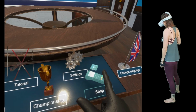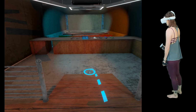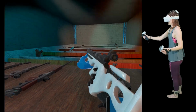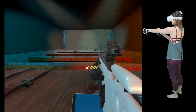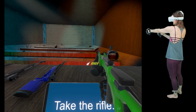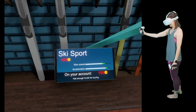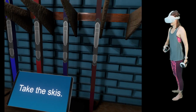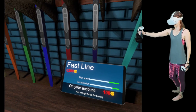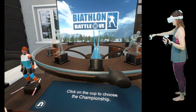There are ways to level up your gameplay by more than just skill. Heading into the shop area, you are presented with a shooting range where you can practice and level up your rifles. The rifles do seem incredibly expensive, and after trying a few of them, I realized that I am terrible at shooting in this game, no matter which rifle I pick. Similar to the rifles, you can buy better skis, which are also incredibly expensive, and I don't even want to think about how long it's going to take to make enough money to pay for all of this. The game progresses by winning championships.